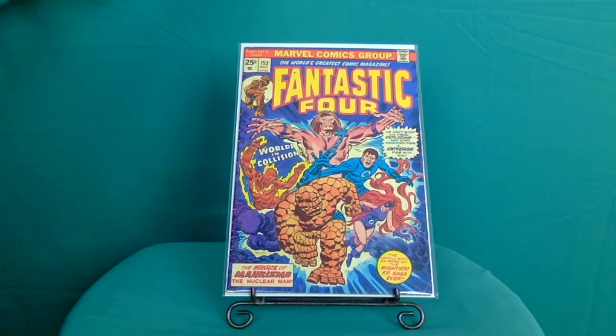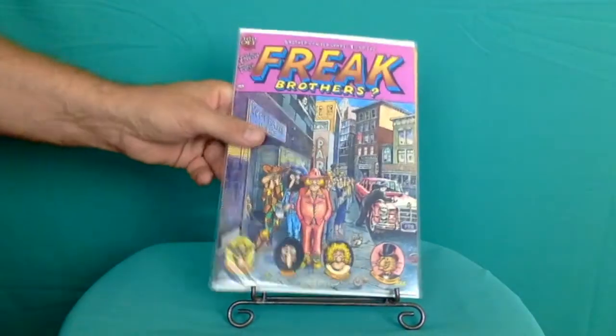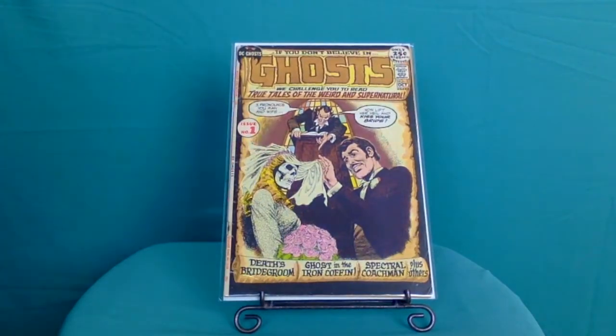And then Forever People, we go into a DC book, number 3. I believe that's Kirby art. Yes, it is, for sure. I could tell by the helmet. Then again, this is just a cool book that I remember my brother used to get a lot of these underground books. Freak Brothers, I think I want to say number 4 or 5. Ghosts from DC, issue number 1.